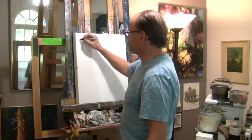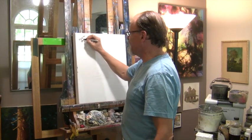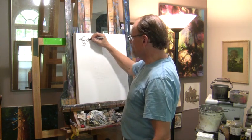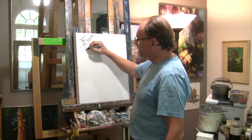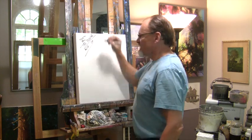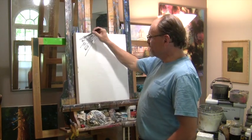One is, I can't show you because I don't have all these colors, a very traditional limited palette made up of Mars Black, Yellow Ochre, and Alizarin Crimson. That is a very popular, very traditional limited palette. As you can see, there is no blue in this.